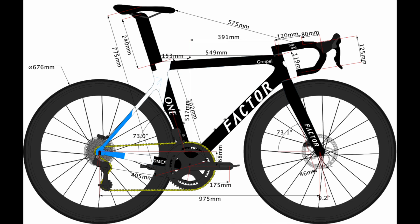And while we are talking about the crankset, it is equipped for sprint stages. So here we have a huge outer ring. It is 55 teeth, and the inner ring is 42 teeth. That's a huge setup.